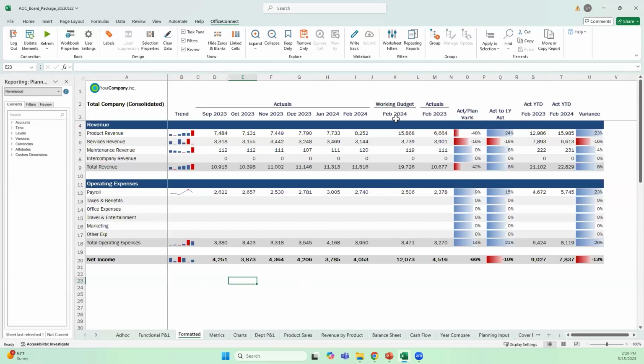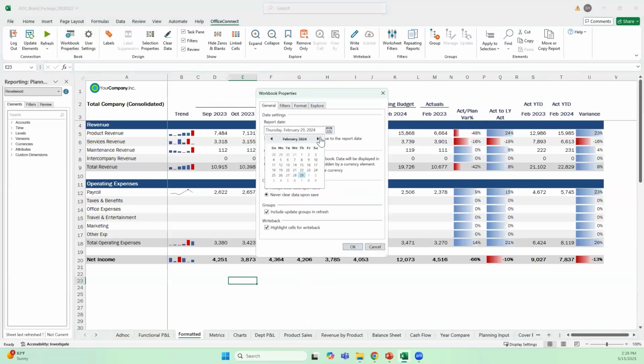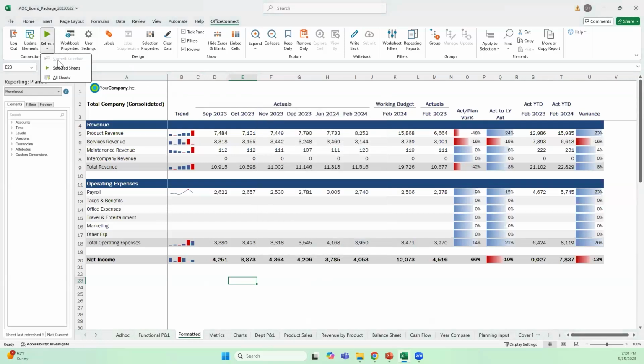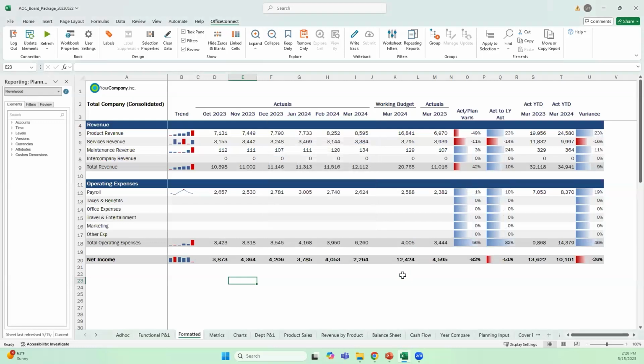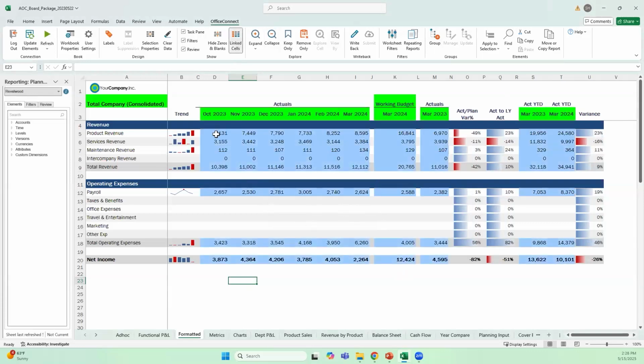So currently we see that we have our February set. With just a click here, I can change that date to the next month, since month end close happened for March that I keep talking about. And I can refresh this for my whole workbook here with all these different Office Connect reports. As that refreshes, I see automatically it all updates. And to see what is actually coming in from Adaptive versus what is part of Excel, I can just click linked cells here and see in blue is all of my data, and then in green are those foundational components or dimensions.